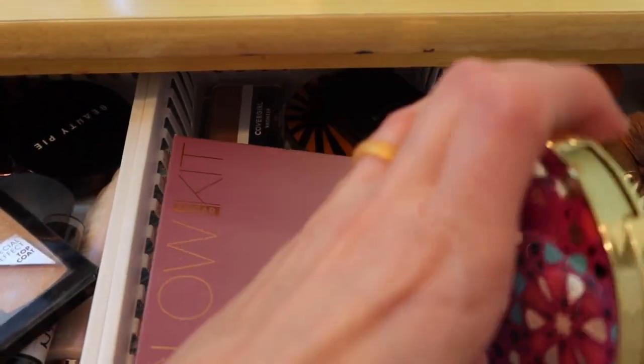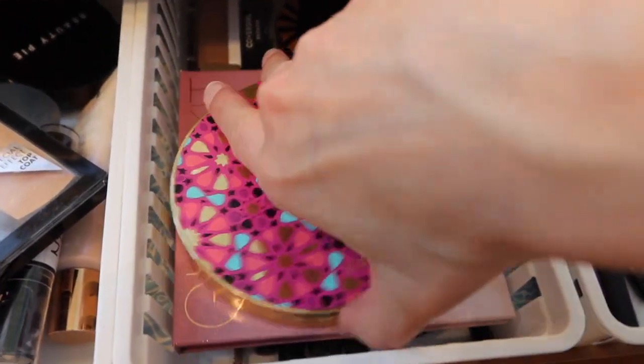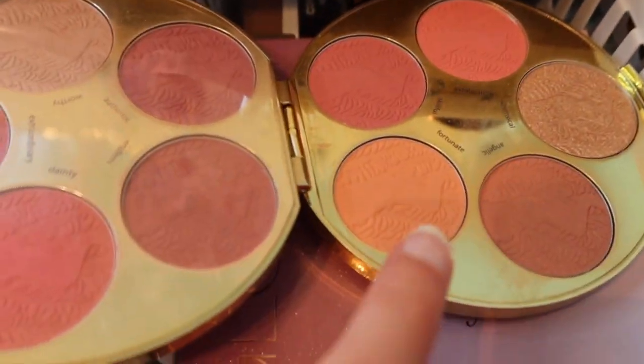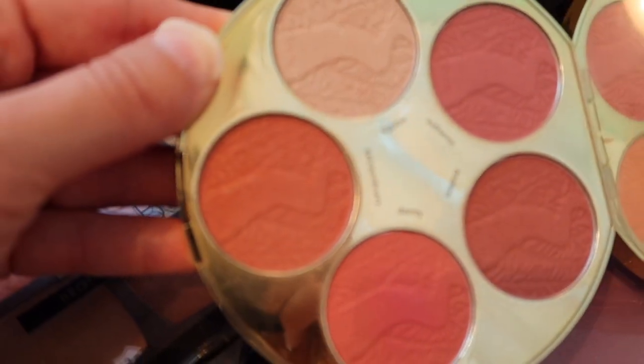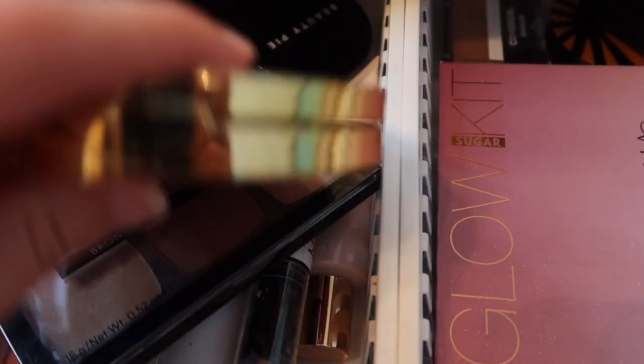Absolutely love the Tarte Bazaar blush palette. This actually ended up staying in here for 2 weeks, and I did end up venturing out and using some of these bright colors. Like I use Fortunate, and today on my face is Extraordinary. So yeah, we will put this back, but absolutely love it.